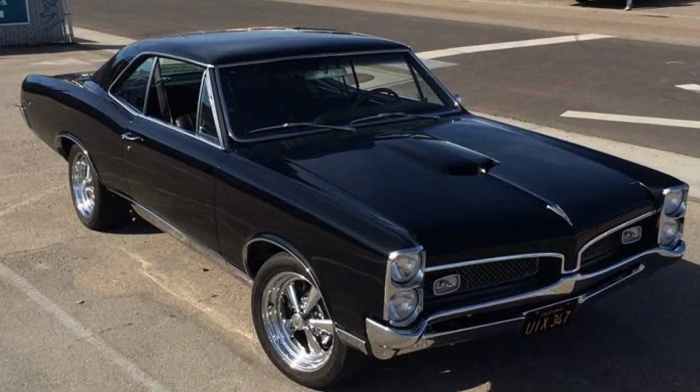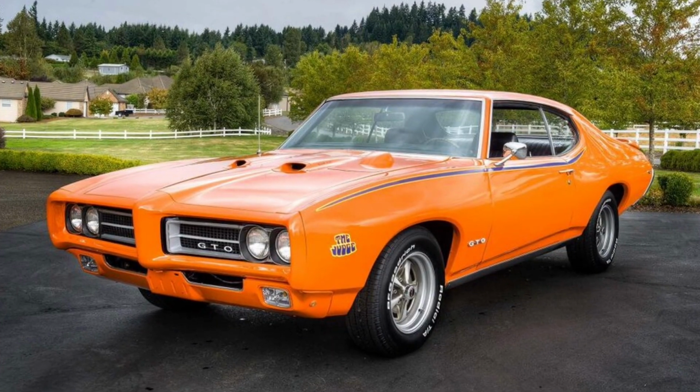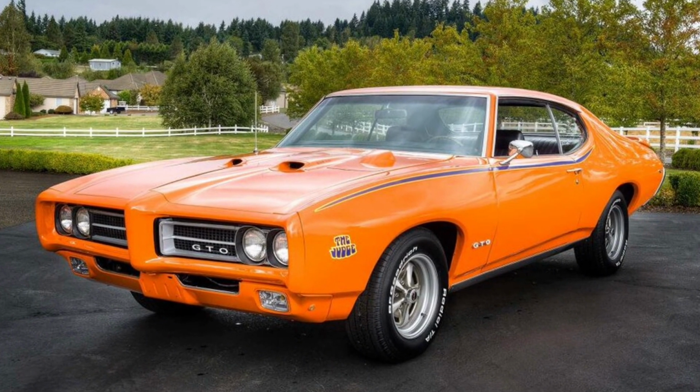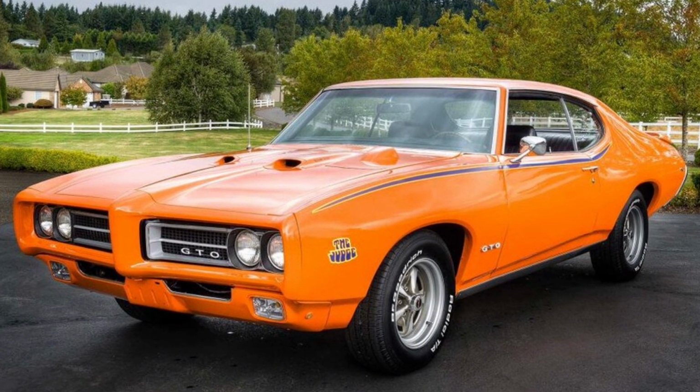One for straight-line dominance, the other for agile, road course fun. They're both legends, and their legacy lives on in today's SS and ZL1 models. Chevy knew how to make muscle, and these two proved it.